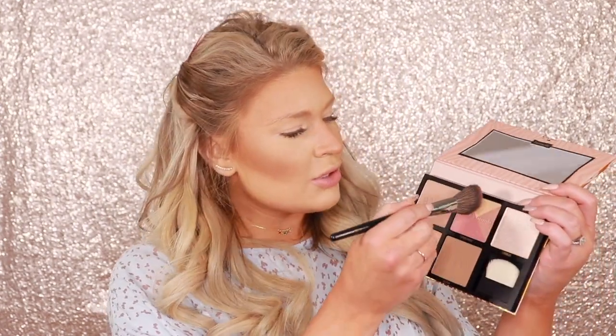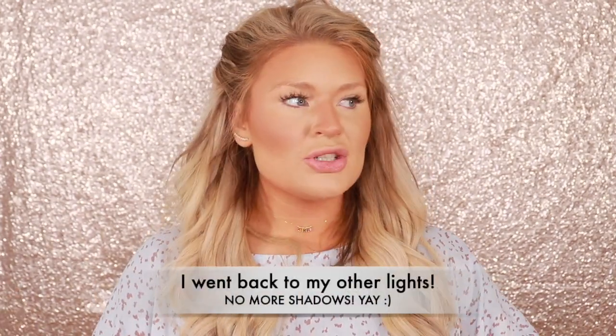For my blush, I love this Morphe brush right here. This is the E4. So I'm gonna dip into the Sugar Bomb. I'm just gonna swirl them all together because there are 4 different shades. Ooh, I don't know, the lights are kind of washing it out. Okay, look at the difference. Blush, no blush.